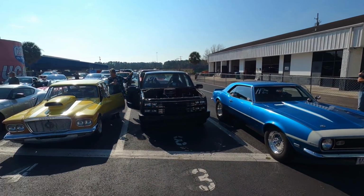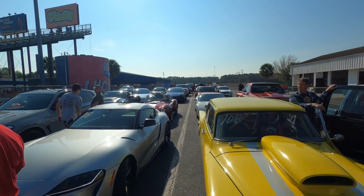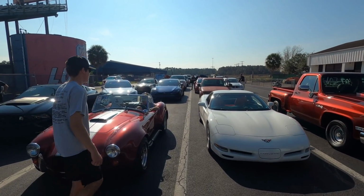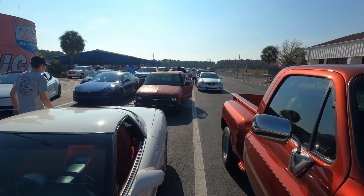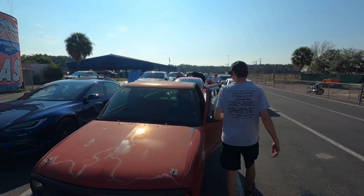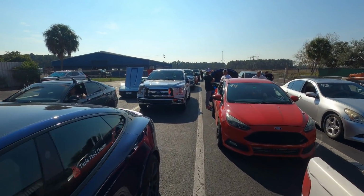A lot of cars out here at Gainesville today. Staging lanes are full just about all the way back. Now our problem in the Teslas today is we can only run in lanes 5 and 6 exclusively. We can't run in 1, 2, 3, or 4. So how do we find a 9-second car to run against us in these lanes?